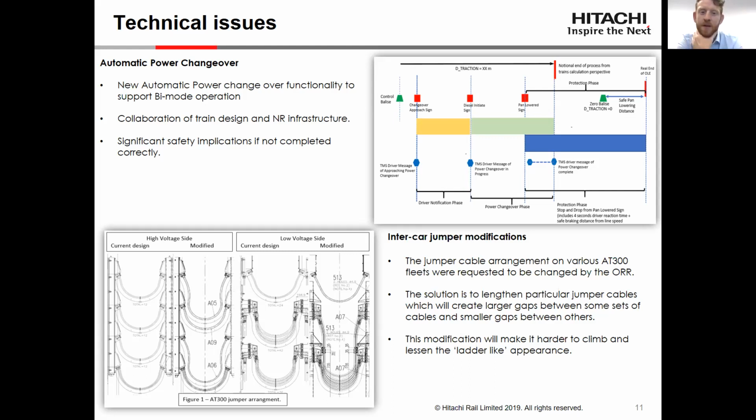Another significant modification that's been put in from design was the change of the intercar jumpers that you can see on the bottom left of the screen. I think it was in response to an incident on the West Coast Partnership on a Pendolino, where unfortunately a passenger or a surfer had jumped onto the top of the roof using the intercar jumpers as effectively a ladder. It was a massive design piece in terms of the project, to change the intercar jumpers and improve the solution on the high voltage and low voltage side.